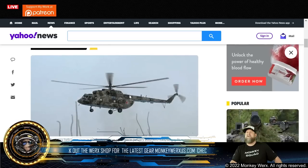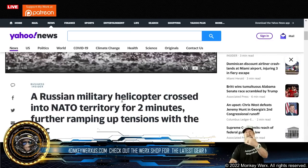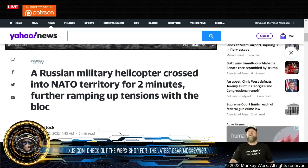This is what the Hip was that came in. It's an Mi-8 military helicopter. Now, again, if the U.S. were to penetrate and go across one of the borders, they'd probably get shot at, if not shot down. Okay, just goes to show you the different mindset and mentality of the war footing, right?